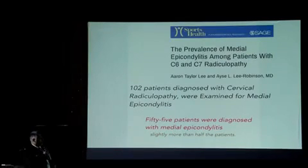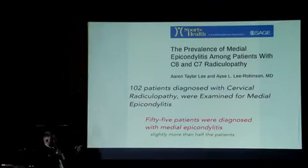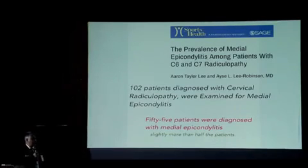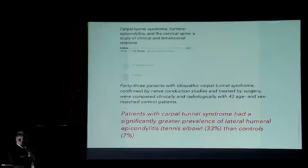Now, golfer's elbow. 102 patients diagnosed with cervical radiculopathy were examined for medial epicondylitis. More than half had medial epicondylitis. So they are related, like tennis elbow. Now, carpal tunnel.